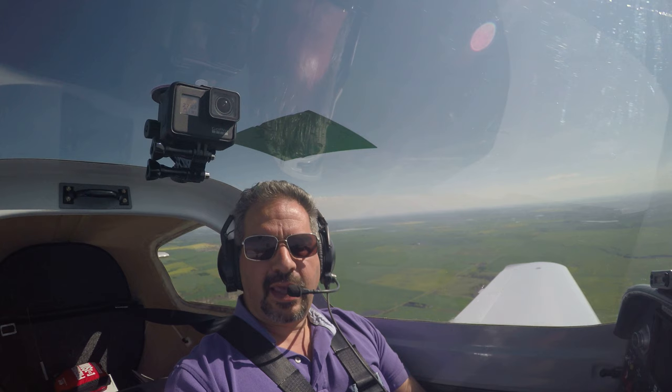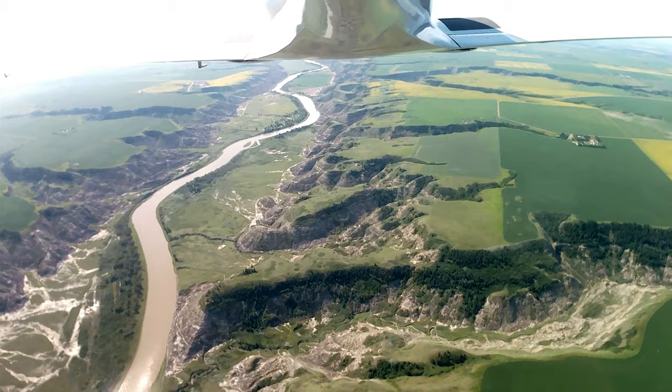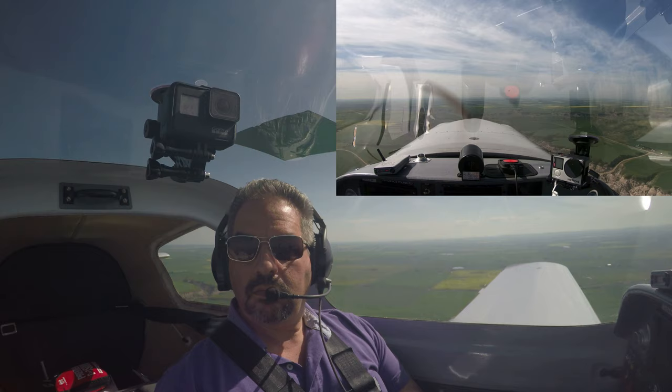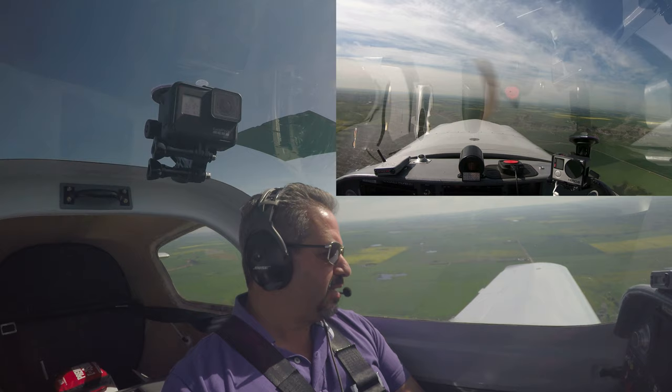Amazing. Absolutely amazing. Incredible. Even to the right. So I'm heading this way. There is a flock of geese in front of me, so I've got a strobe light on my plane. That is supposed to deter them. I haven't hit anything yet, so I'm guessing it's working. I don't know.